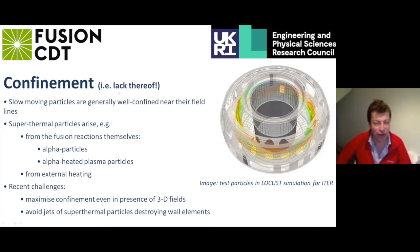On this slide, I've talked about confinement. And actually what I mean by that is the challenge that comes when we don't have confinement. As I said a couple of slides ago, relatively cold or slow moving particles are generally fairly well confined, as long as you set up this toroidal field and this poloidal field correctly in some sense. But one of the problems in fusion is that there are actually quite a lot of particles which are traveling really rather fast.